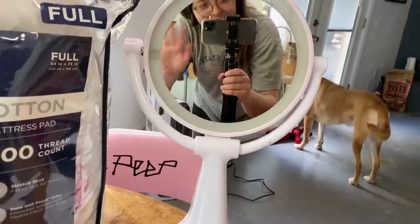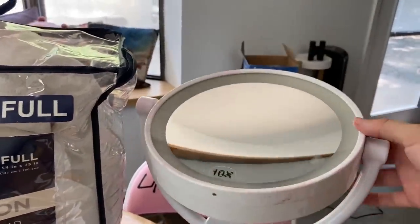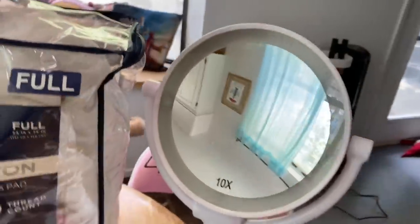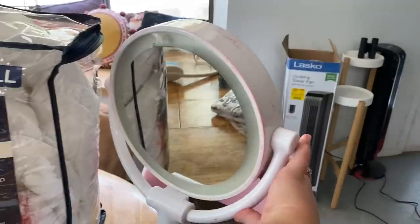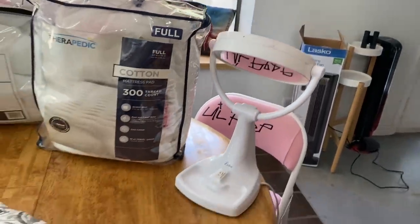Here's this mirror. Hi. It is broken completely and does not work, but I thought it was pretty. I wanted to display it and show y'all. This is actually broken off. It's managing to stay in place right now, but it has the 10 times zoom. Ta-da. Oh, wow. Hello. So there's that. The mirror does work, but the stand doesn't light up. And yeah, it's just kind of falling apart. It won't stay on its own. So there's that. Oh, well.